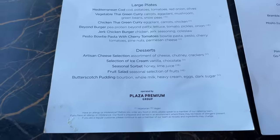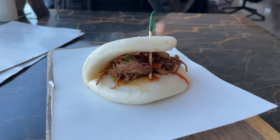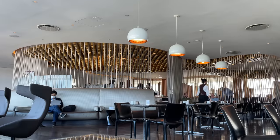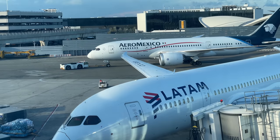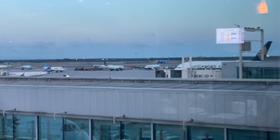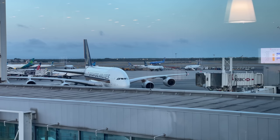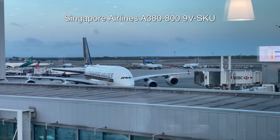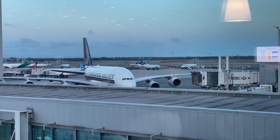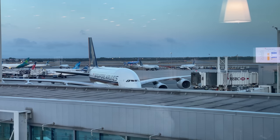Isn't really very nice. Honestly, it's messy and dirty. It looks like they stopped paying attention to it about 6 months ago and have let it go to seed. The food was pretty tasty though, and the views from this seat were good, so fine. I spend quite a while here, and then finally, they tow our A380 up to the gate. I think this will be the longest trip I've ever done on a single flight number.